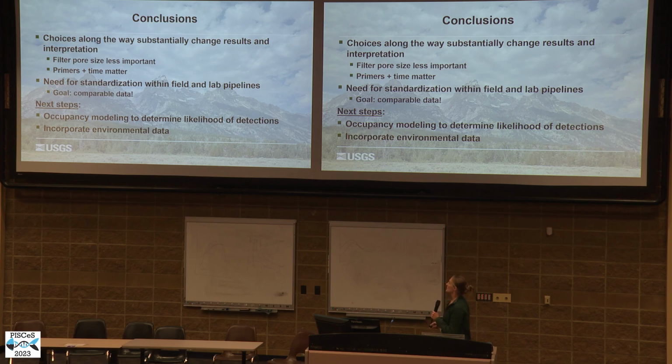Yep. And so with that, basically, what we've found is that our choices along the way can make a big difference in our results and how we interpret those results. So for this case study, for example, filter size was not so important, but primers and time were potentially very important. So it just really highlights the need for more standardization within field and lab pipelines so that we can have comparable data downstream. These are results in the works, so we're still analyzing them.